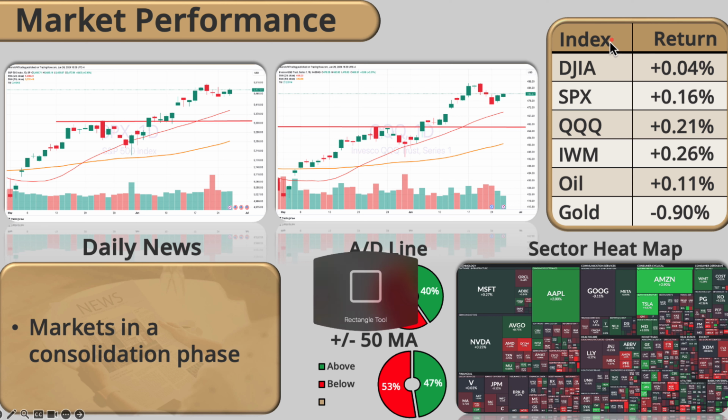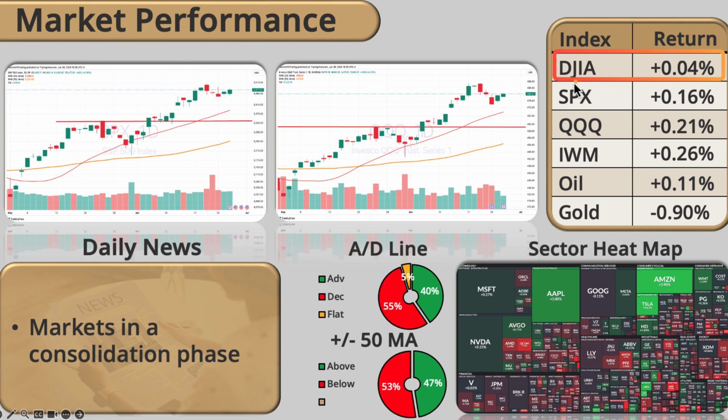So let's just take a look at the numbers today. As you can see, the Dow Jones is up 0.04, not a whole lot there. S&P slightly up, Q slightly up, and the small caps actually did the best, but again, nothing really great, 0.26%. Oil was also flat, and then we see a bit of a dip in the gold market. Now, as far as the daily news, there was not a whole lot. Markets are, again, in a consolidation phase, so that's exactly what we are getting here.